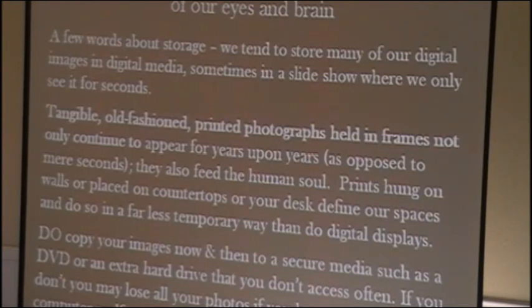Remember, a camera is a tool. It's an extension of our eyes and brain. A few words about storage. We tend to store many of our digital images today in digital media, sometimes in a slideshow where we only see it for seconds. Tangible, old-fashioned, printed photographs held in frames not only continue to appear for years upon years, as opposed to mere seconds, they also feed the human soul.